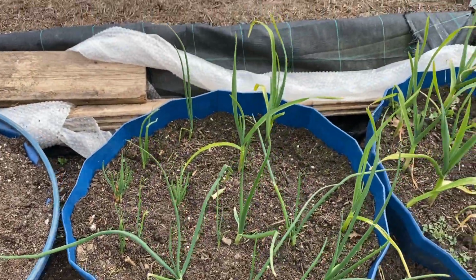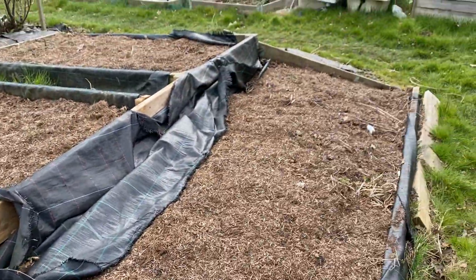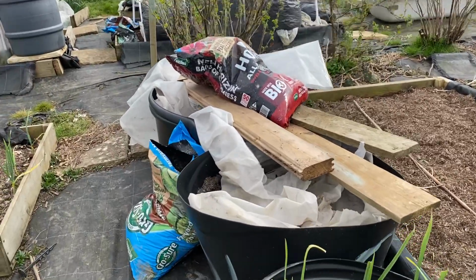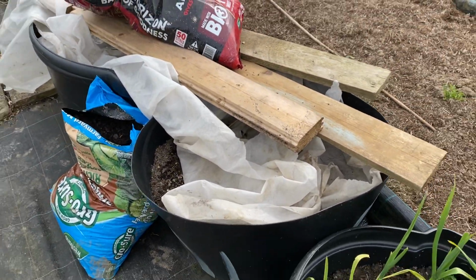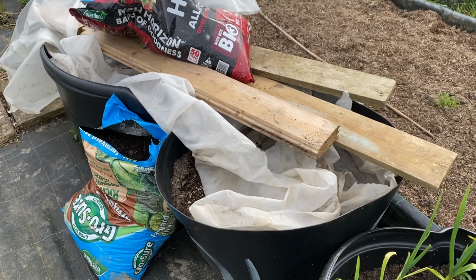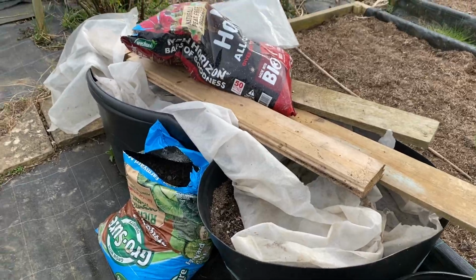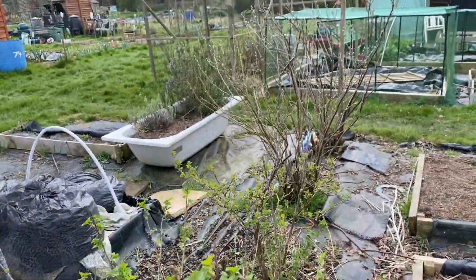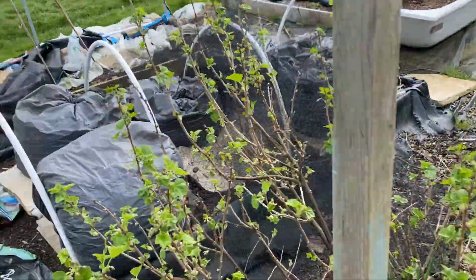Onions and garlic in there. All Julie's flower beds are ready. And I'm hoping that the parsnips are going to germinate underneath all that lot. Just trying to keep the soil warm, so they germinate, because they're quite difficult to germinate this time of year. Fruit beds, fruit bushes, all coming on nicely.